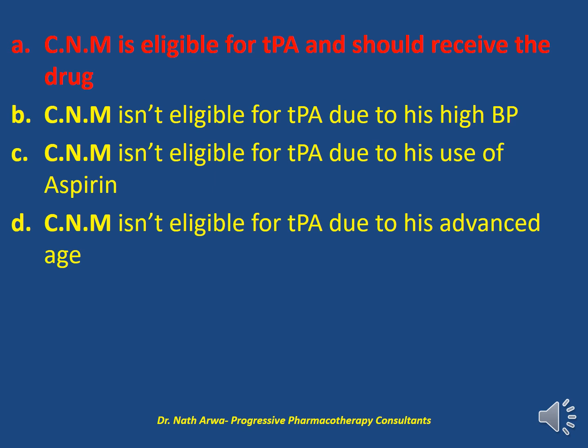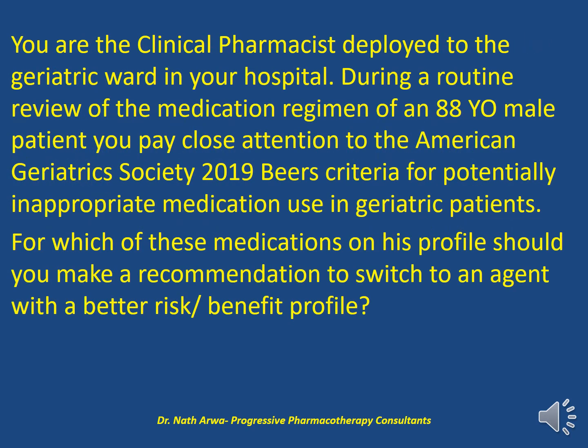So let's move to the next question, which says you are the clinical pharmacist deployed to the geriatric ward in your hospital during a routine review of the medication regimen of an 88-year-old male patient. You pay close attention to the American Geriatric Society 2019 Beers criteria for potentially inappropriate medication use in geriatric patients, even as you do your clinical medication checks. Now, for which of these medications on his profile should you make a recommendation to switch to an agent with a better risk versus benefit ratio?